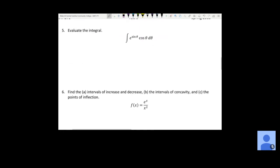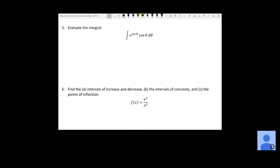All right. Number 5. So we've got e to the sine theta times cosine theta d theta. We want to find the antiderivative, or the integral, for that one. So what are we going to do first this time? Okay, good. This time we need to do a u substitution, right?